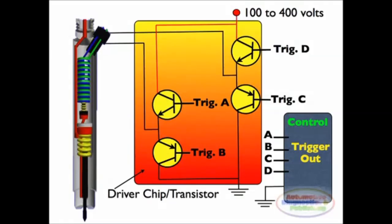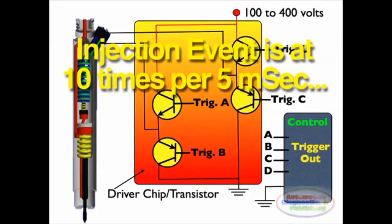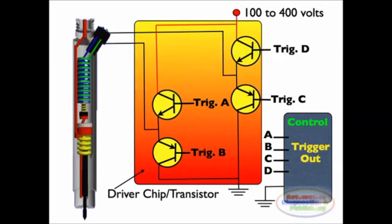Remember, all this happens at a rate of 3 to 10 times every 5 milliseconds. The speed of the system and the amount of current calls for a state-of-the-art engine control module, which is also why these units are quite expensive.